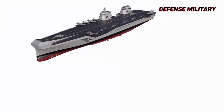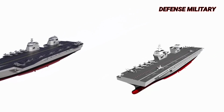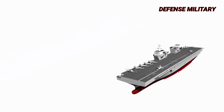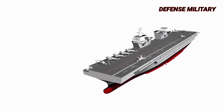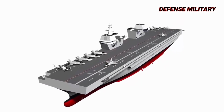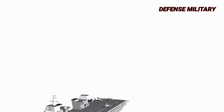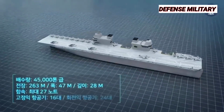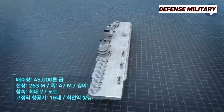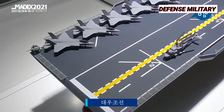However, the Hyundai design is not the only South Korean carrier proposal on show at MADEX. The South Korean Navy, formerly known as the Republic of Korea Navy, itself displayed a model at MADEX, with much in common with the DSME proposal. Meanwhile, a rival design from Daewoo Shipbuilding and Marine Engineering, DSME, is on display that also utilizes a twin island arrangement, but lacks that ski jump, instead having a flight deck that has more in common with US Navy amphibious assault ships. The vessel would be 860 feet long, 150 feet wide, and would have a displacement of around 45,000 tons, according to that company.